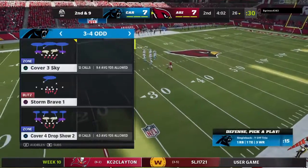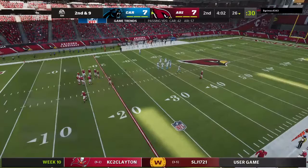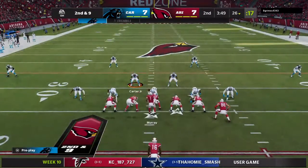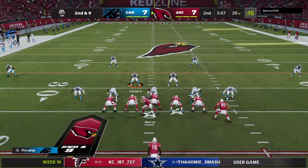Coaches, that's all they talk about, turnovers, right? Minimizing those and maximizing opportunities. The run only got a yard. Here's 2nd and 9. He's checking, he's checking, he's checking.